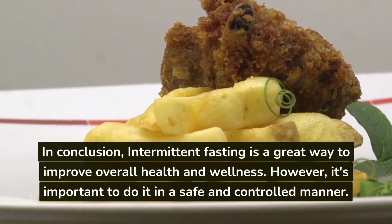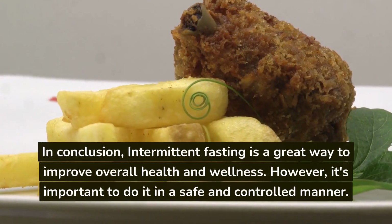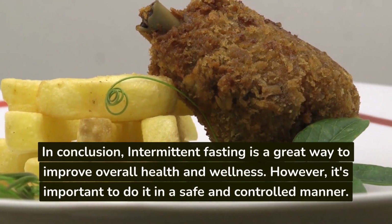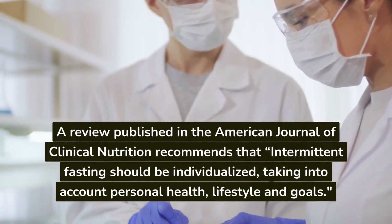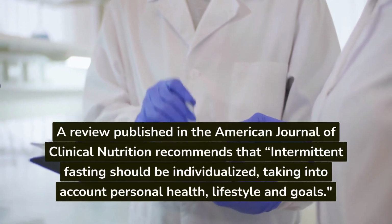In conclusion, intermittent fasting is a great way to improve overall health and wellness. However, it's important to do it in a safe and controlled manner. A review published in the American Journal of Clinical Nutrition recommends that intermittent fasting should be individualized, taking into account personal health, lifestyle and goals.